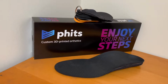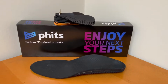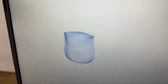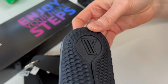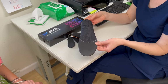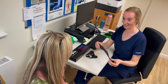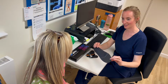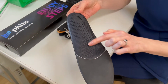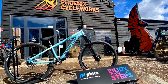Footscan technology allows us to prescribe bespoke Phits 3D printed orthotics to suit your needs, providing subtle changes to the biomechanical function of the lower limb by offloading and or supporting certain structures within the foot and ankle. This positively influences lower limb function and helps to reduce symptoms of dysfunction, imbalance and pain. Phits can be used for a wide range of sports and activities, with specific designs available for walking, running, cycling and skiing to name a few.